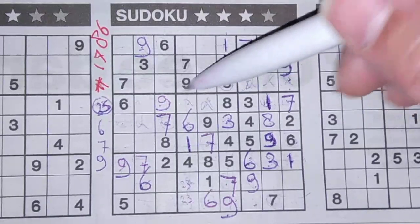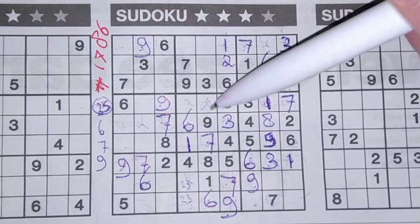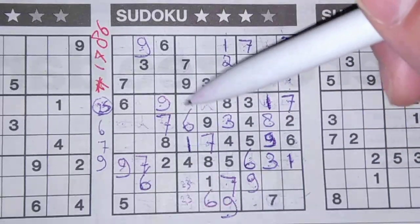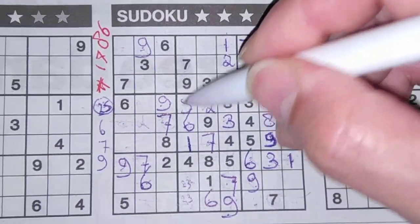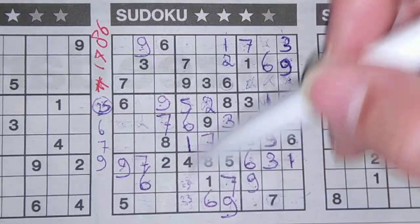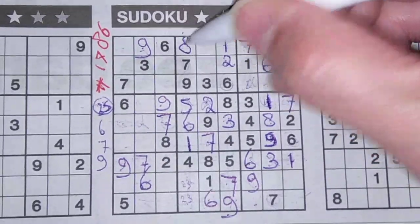2 boxes left in this big square. The 2 and the 8. No 8. We have 2 and 5. We have a 2 in one of those 2 boxes in this column. So no 2 there. 2 should be here, and the 5 goes there. 1 box left in this column. We have a 2 and a 3, so the 1 missing number here should be the number 8.